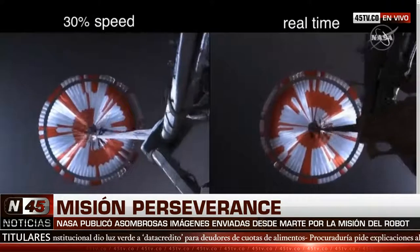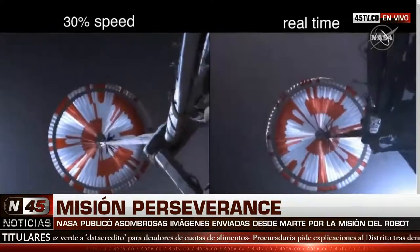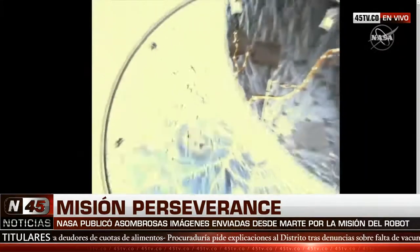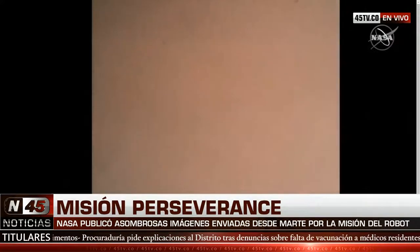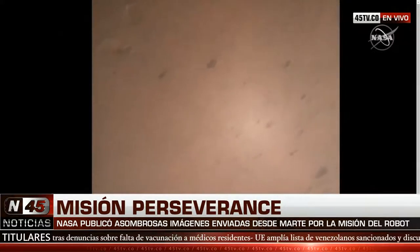Deployed, and we're seeing deceleration in the velocity. Our current velocity is 440 meters per second at an altitude of about 12 kilometers from the surface of Mars. Heat shield separation. Perseverance has now slowed to subsonic speeds, and the heat shield has been separated. This allows both the radar and the cameras to get their first look at the surface. Current velocity is 145 meters per second at an altitude of about 9.5 kilometers above the surface.